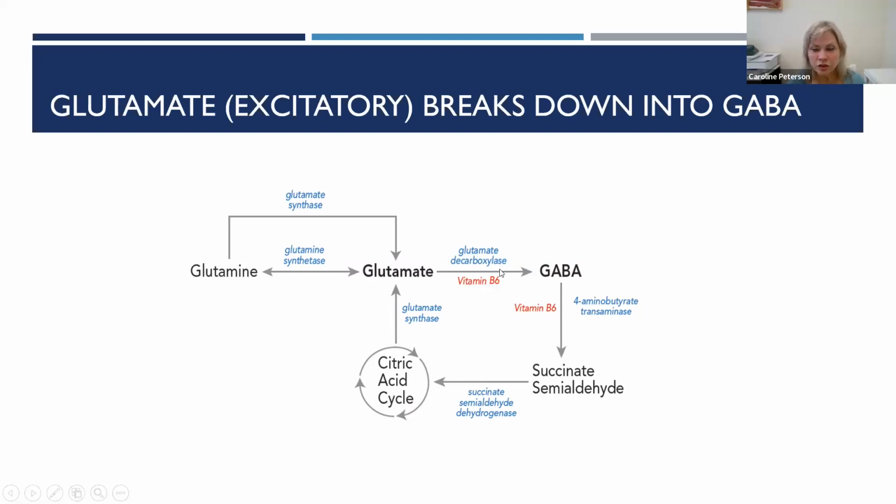This is a gene. A gene is an enzyme. This is glutamate decarboxylase, which is the GAD gene. The GAD gene. The most common GAD gene to have a genetic SNP in is the GAD65. And that one is related to generalized anxiety disorder. So when you can't break down glutamate into GABA, you get anxiety. And what you need is B6.